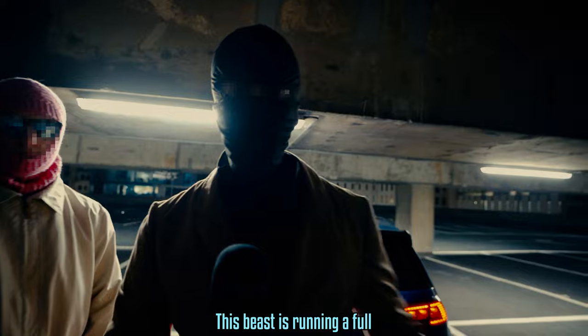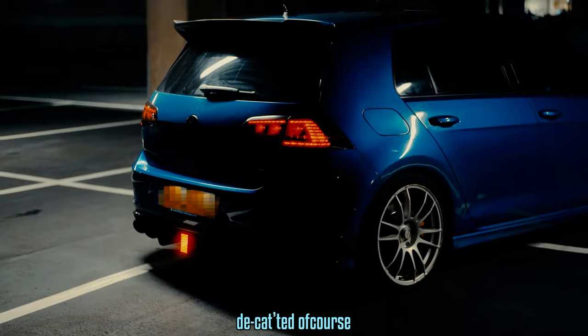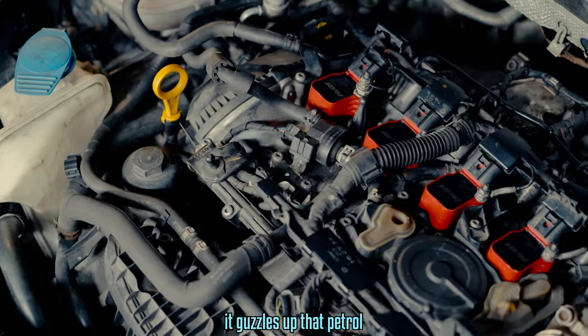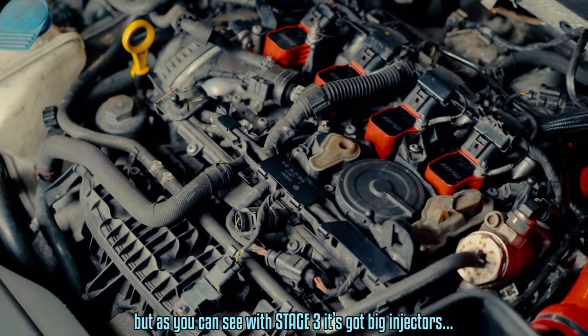This beast is running a full Milltek system, decatted of course. It's loud, yeah, it's hungry. It guzzles up that petrol. But as you can see with Stage 3, it's got big injectors.